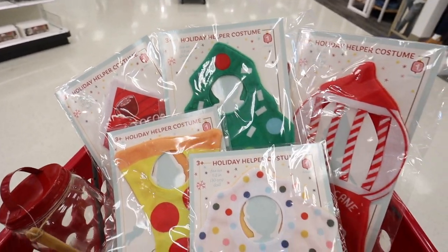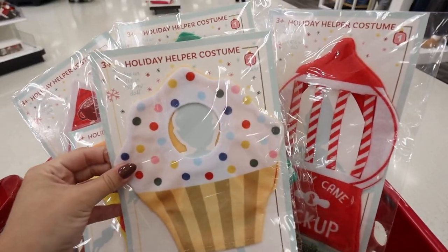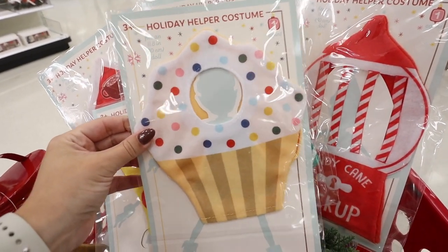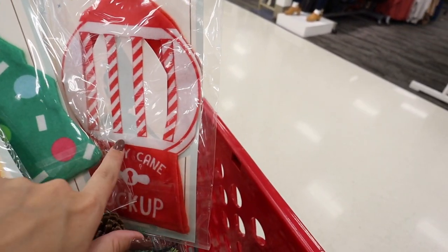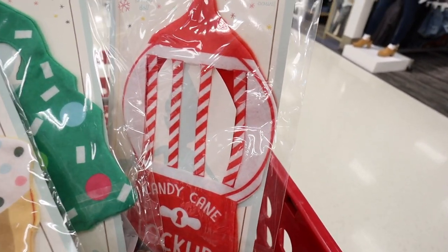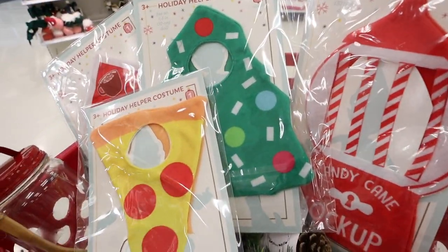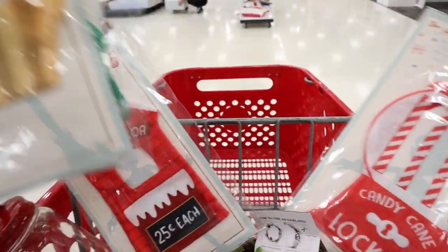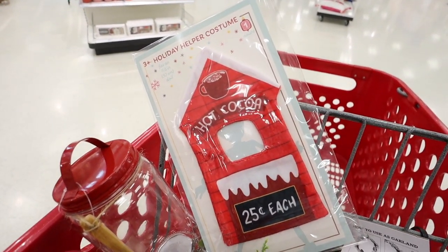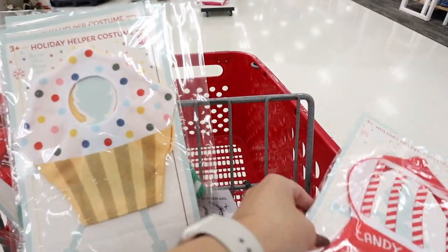Okay, it took me way too long to figure out what these were for, but I just figured it out. These are little costumes for an elf on the shelf. So they have a cupcake, this one that's like a candy cane lockup, so it's like a candy jar that has peppermint jail bars. Then they have a pizza slice, a Christmas tree, and this hot cocoa stand, and I guess you just stick your elf on the shelf's head through there.